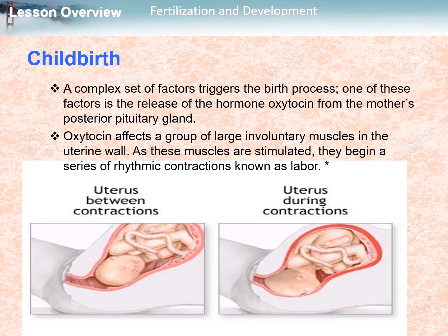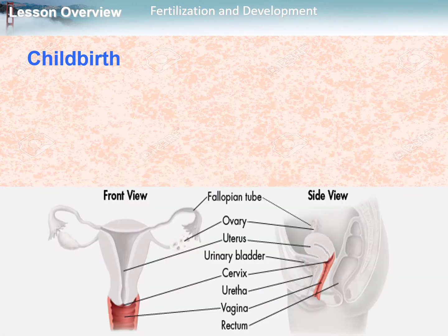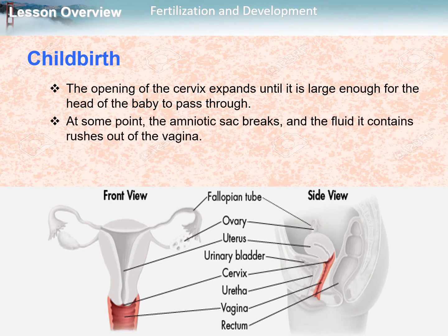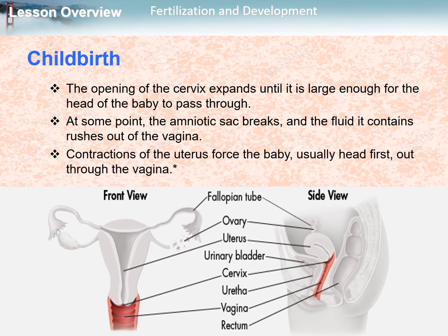As labor progresses, the contractions become more frequent and more powerful. So it's quite painful. It is really very painful. The opening of the cervix expands until it is large enough for the head of the baby to pass through. At some point, the amniotic sac breaks and the fluid it contains rushes out of the vagina. And these contractions of the uterus force the baby, usually head first, out through the vagina.